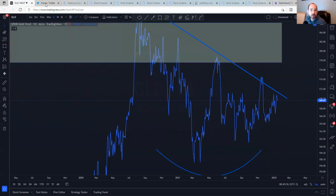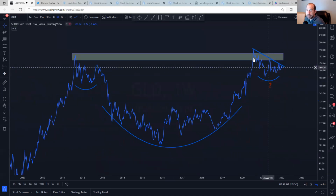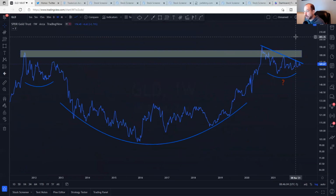Gold, on the weekly chart, again, just trying to build out this pattern. It'll probably rely on interest rates in order to finish up the pattern. So if TNX breaks out, and you see gold breaking out, that's an issue.